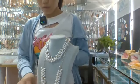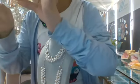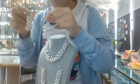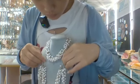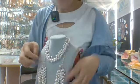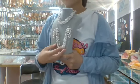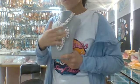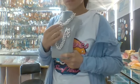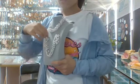It also has these two rings. You can see these two rings. I hope you can like this suit, the suit of this product. This is beryl, the main stone is pearl.